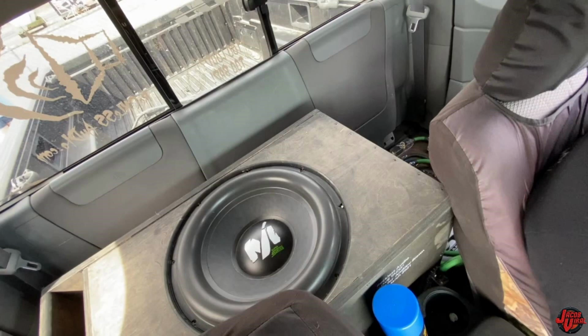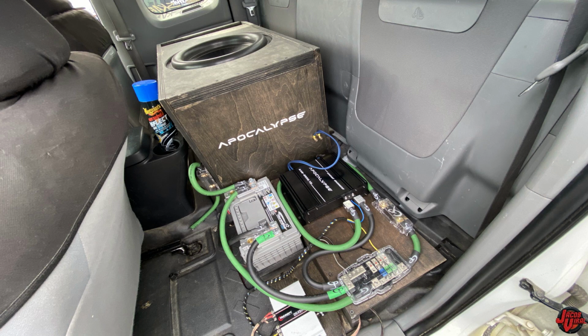If you notice, his 32 hertz port tune is right behind the passenger seat where I took this picture here. You could tell that the box was made for the enclosure. Didn't get the exact cubic size, but it's probably around 3.7 to 4 cubes net volume. Some people put their subwoofer and port up or forward, even back I've seen in trucks, but this seems to be the most optimal for this style system.